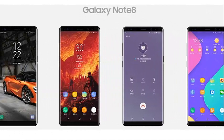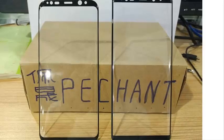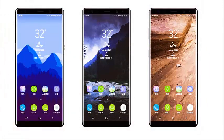You can pre-order both the carrier-specific and the unlocked versions of the Note 8 starting August 23rd, just a day after its announcement. However, its actual release date is set for September 15th, which is more than 3 weeks later, so prepare to wait for a while.